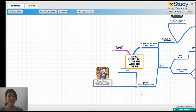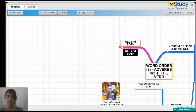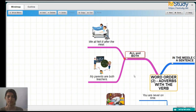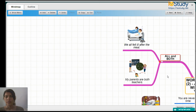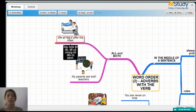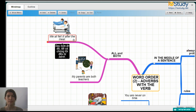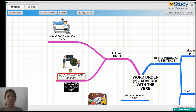Now we're just going to go to the other side of the mind map to look at all and both. Just a couple of examples here. Number 1, using all and both. We all felt ill after the meal. And number 2, my parents are both teachers. So this one uses all and this one is using both.